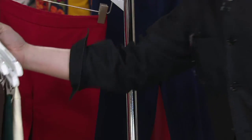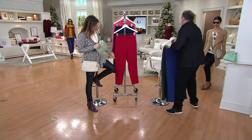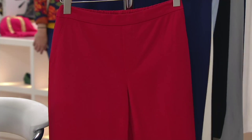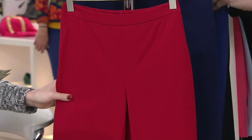Next up, we have it for you in the red. Oh, shucks. That's a sweater. Sorry about that. That's the red, which is also a great color. Yes, very much so. That's our cherry red. And then lastly, this is our dark navy again. Remember, Isaac showed you that earlier. Let me show you these pants.